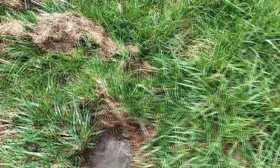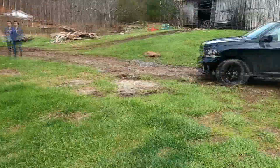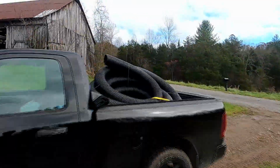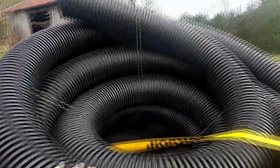But anyway, we're going to handle this section of it. So from the culvert pipe over to the metal scrap pile is about 80 feet. So in my truck here, I went to Lowe's. Surprisingly, they had this in stock. This is 6-inch culvert pipe that we can put in the ground and provide some drainage.